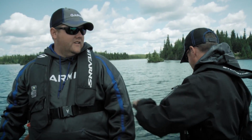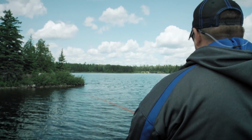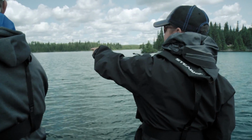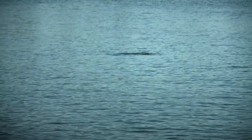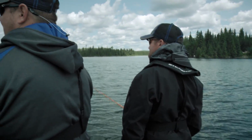So good job, buddy. Cool. Maybe we're onto something. That's nice. I like that. This is a perfect spot. This is perfect. The loon is right up that point. Wow. Isn't it? Yeah, look at him. Look at that. There's so much bait down there. I guarantee you that's what he's looking at. He's just gorging on anything he wants, right?